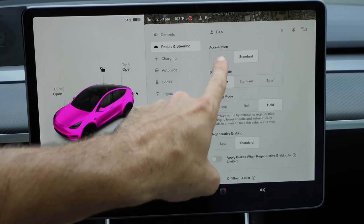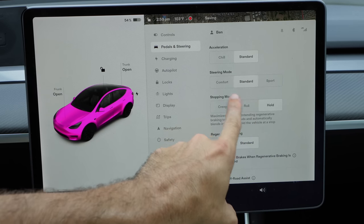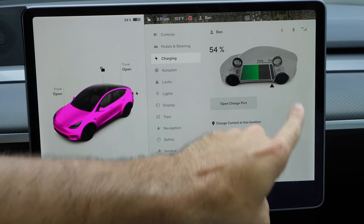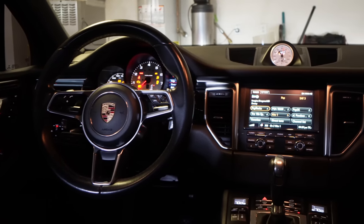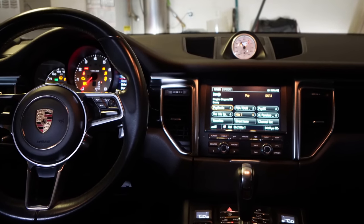And software is where Tesla blows the other car manufacturers out of the water because they are constantly evolving the software with meaningful updates like this. Look at my 2016 Porsche Macan, for example. So it's been 6 years, and we're trapped here. There is nothing I can do to make this infotainment system any better.